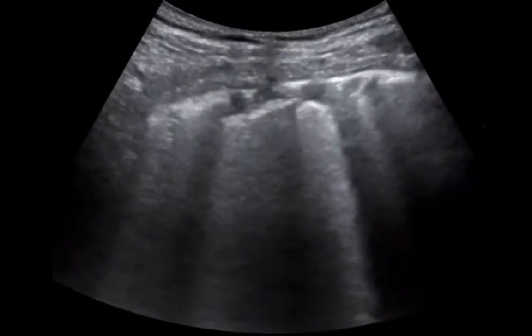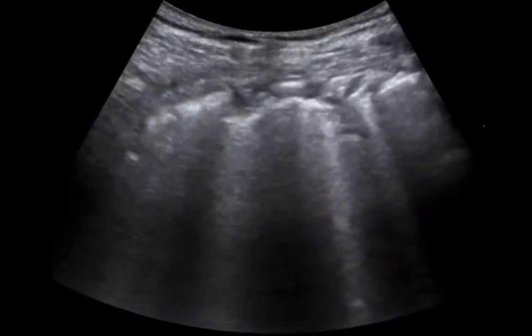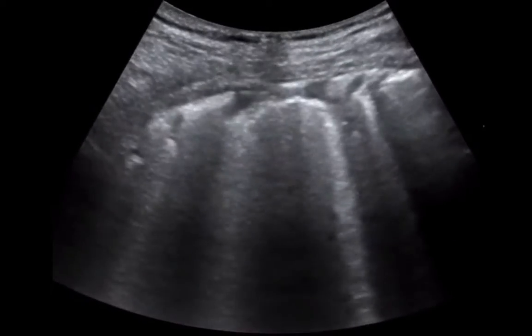So you're saying B-lines equals increased density. No, we don't know. It means increased density. Gotcha. And then you decide what that increased density is from. Exactly. So we talked about focal.